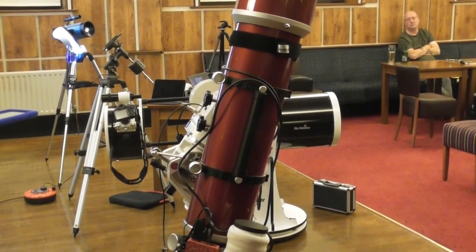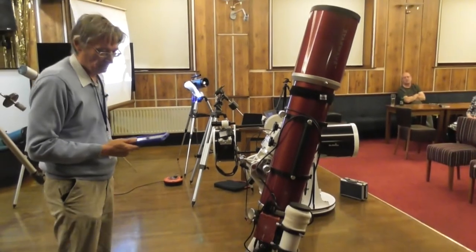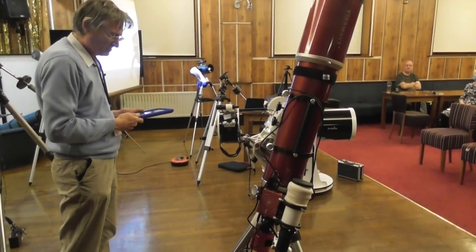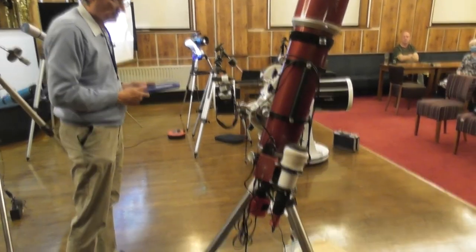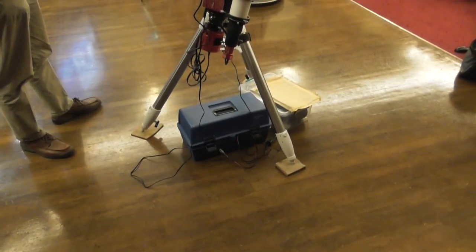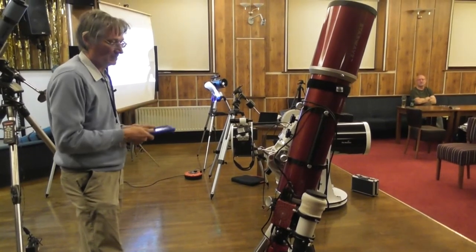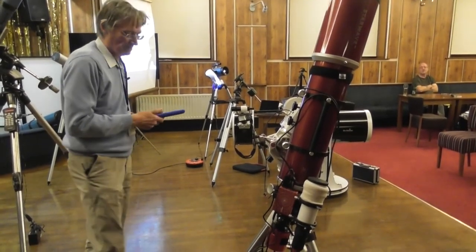With refractors, even though they've got reasonably long dew shields, they can dew up in high humidity and cold temperatures. The whole system is relatively power intensive, so it does require quite substantial lead acid batteries to drive it all, which means the whole system isn't terribly portable. This has been down to Wales last weekend, but it's about as much as my car can cope with.